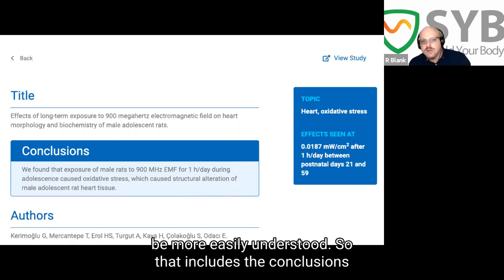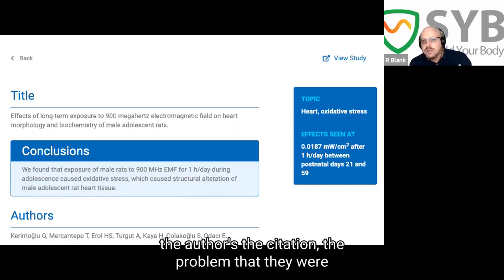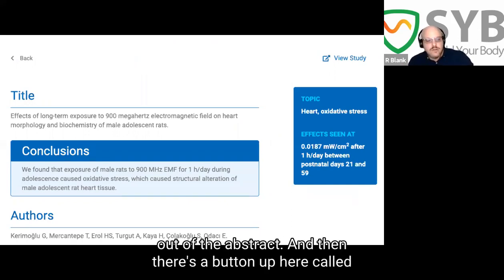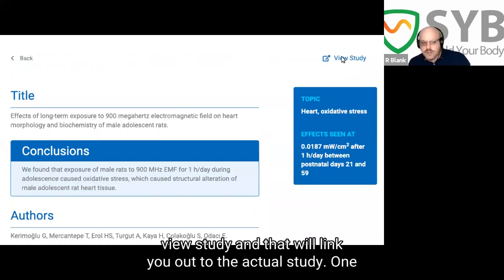So that includes the conclusions, the authors, the citation, the problem that they were investigating, all the information that we could get out of the abstract. And then there's a button up here called View Study, and that will link you out to the actual study.